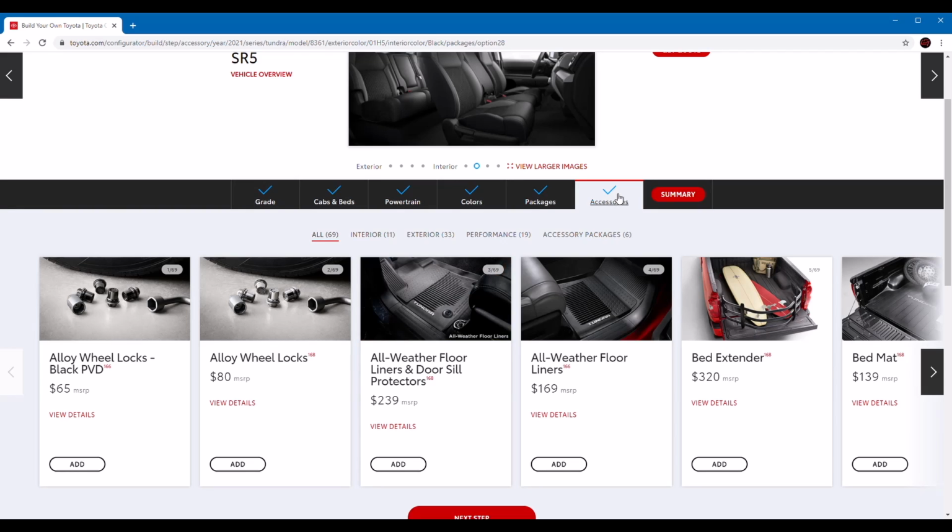Now, obviously, the Tundra is produced in a Texas factory, so it's within the continental USA. So there's no overseas or ocean freight shipping, but it does still arrive at a delivery site like the port location, and some of these options get installed there. The rest, and in fact most of these accessories, are simply offered at the dealership level, and they'll add it on when you are ready to pick up the truck.